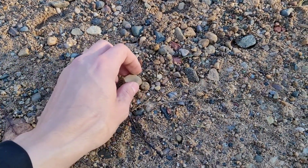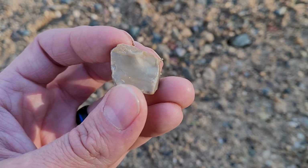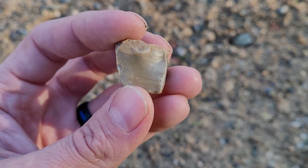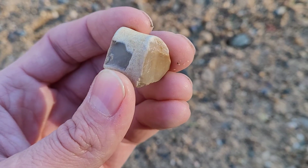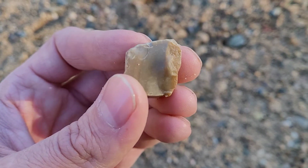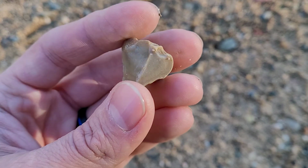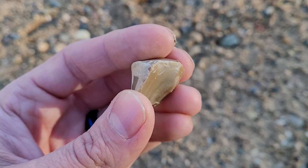Well, you can really see the waxiness on this one. That's awesome. Excited for that. Nice. That's super cool. I like that.